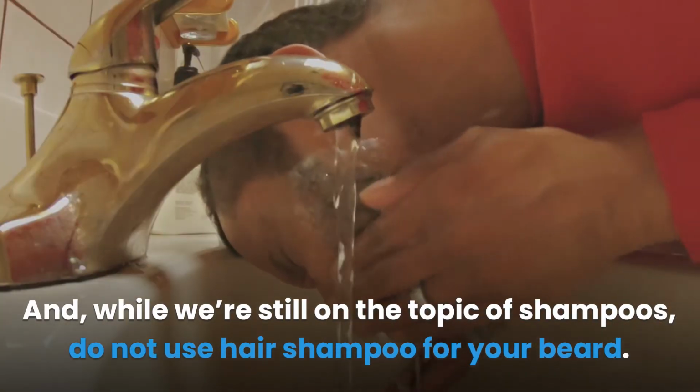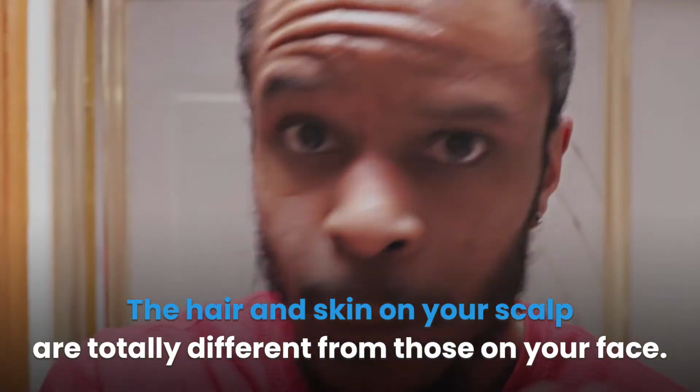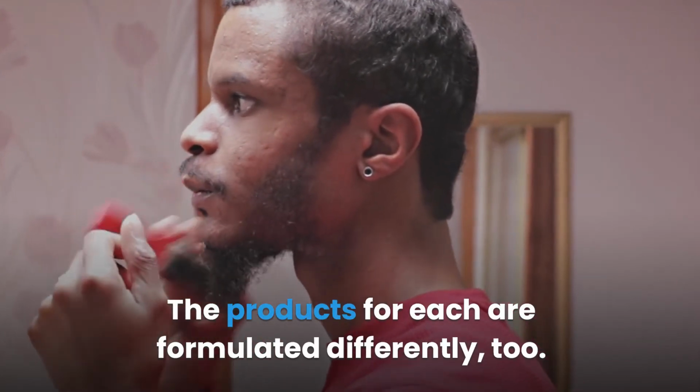And, while we're still on the topic of shampoos, do not use hair shampoo for your beard. The hair and skin on your scalp are totally different from those on your face. The products for each are formulated differently too.